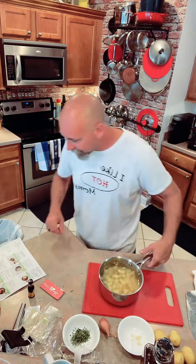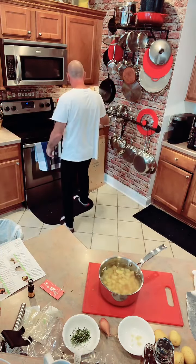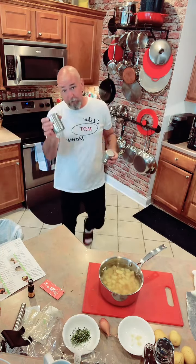All right, so I've got my potatoes. I'm going to put some salt in them because you got to have a little bit of salt. Even though I'm not using pepper, they always travel in pairs.